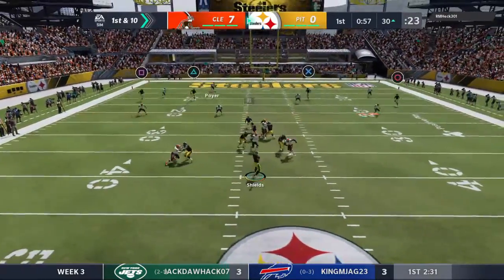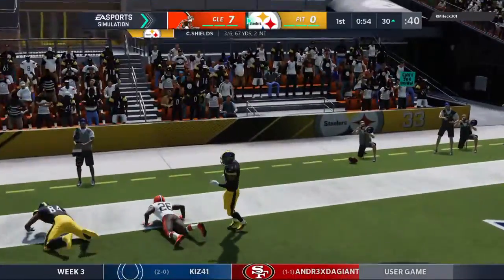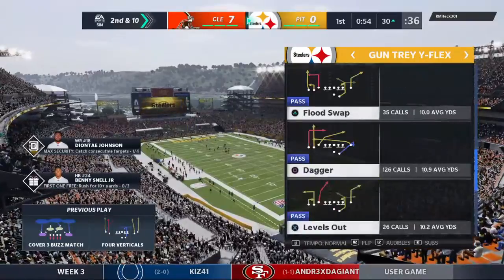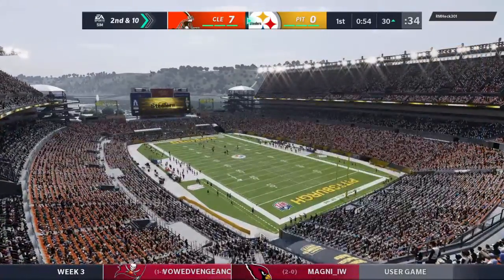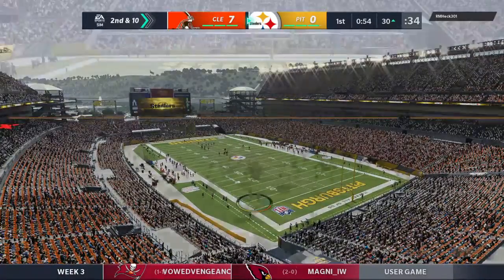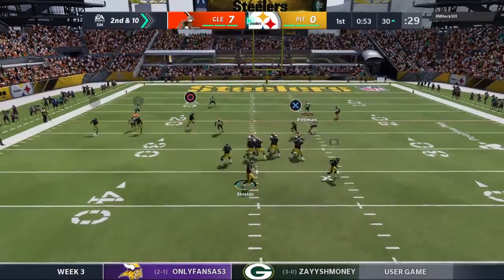Trying to shake off the interception from the last drive. He'll look to throw. And nearly picked it off. He had a chance to come down with that in the end zone, but it'll wind up just being incomplete. 2nd and 10. I like the thought process there. They connected on a big play, and sometimes you find the defense vulnerable. So they went for the bigger shot, went for it all on that one. This time, they were ready for it.